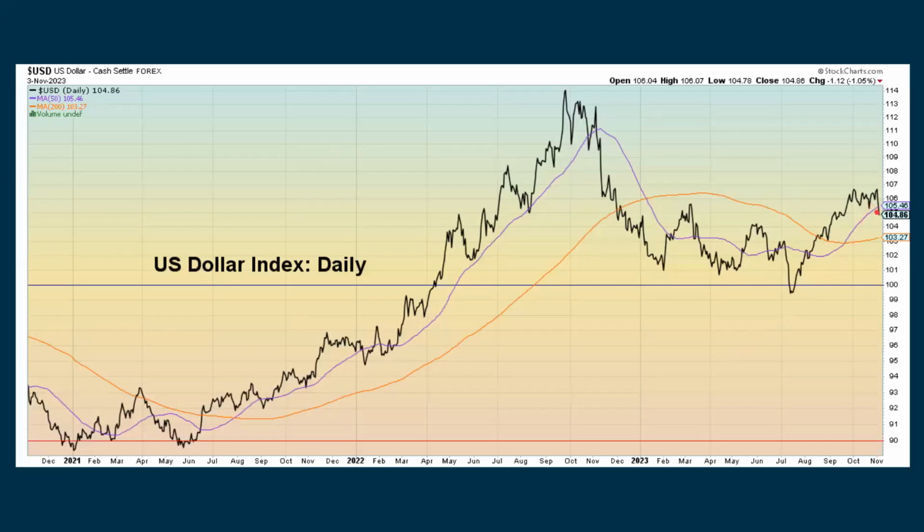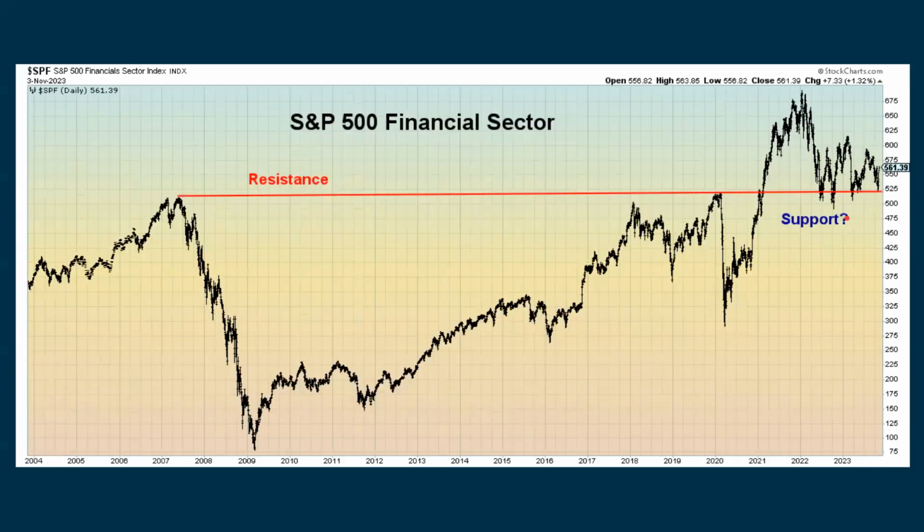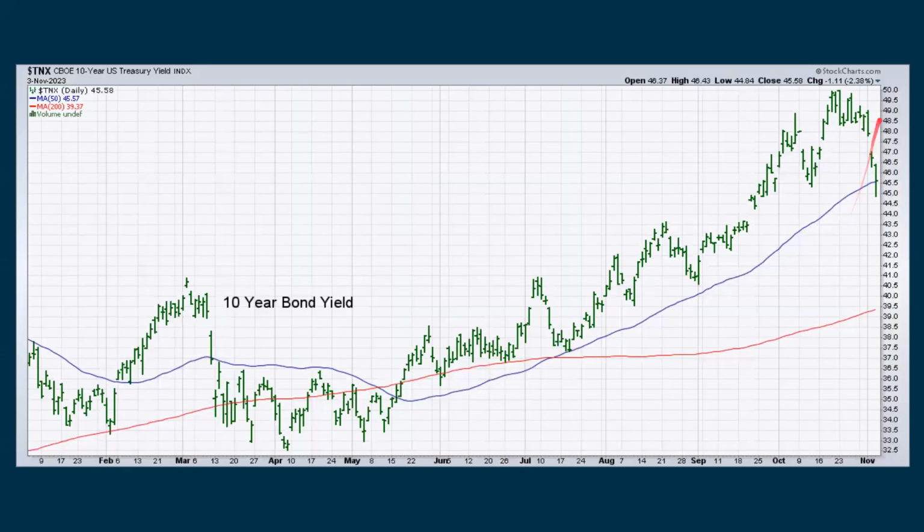The dollar was down, actually down kind of significantly, over 1% in Friday's session, and that gave support to stocks, but longer term, it's still in an uptrend. The financial sector was able to get back above its 200-day moving average as well as its 50-day moving average. So this is seeing a little bit of love lately. And this support level also held. And this is another chart where if we stay above this, I'll probably drop this from the videos for a while. This is what really helped stocks.